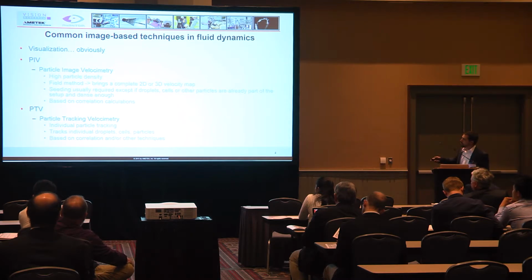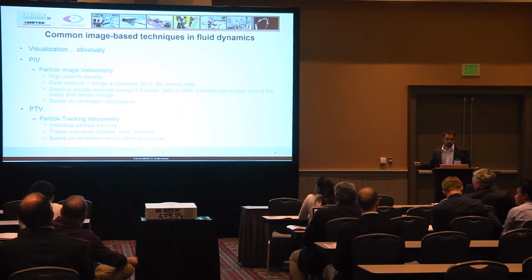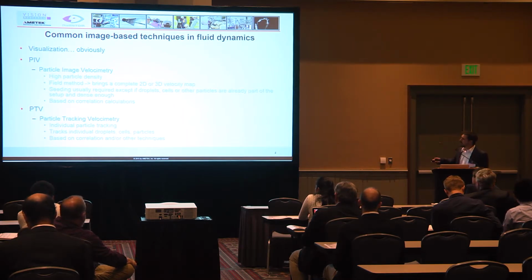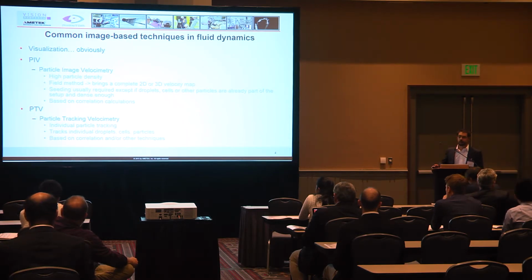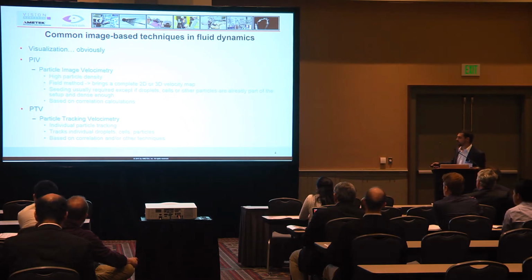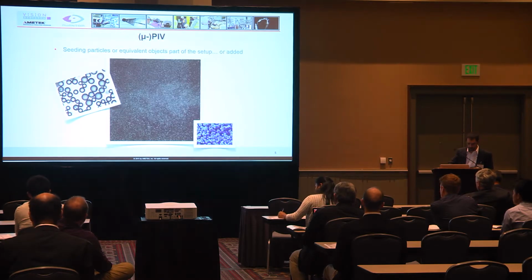Of course, to achieve a high particle density, you need particles in the first place. You can have particles naturally in your experiment or in your system, but you can also seed your flow with particles if needed. The second technique is called particle tracking velocimetry. That's meant for lower particle densities, and that basically comes down to individual particle tracking. When you track individual particles, they can be, again, droplets, cells, particles, vesicles, whatever objects. And this is based either on correlation, just like PIV, or on other image processing techniques.